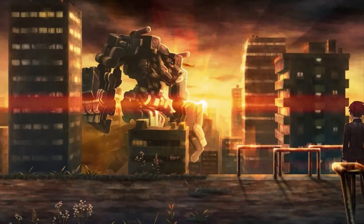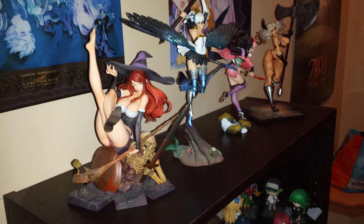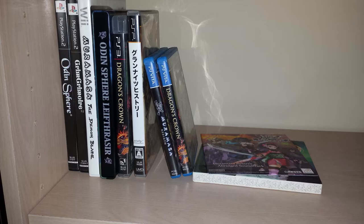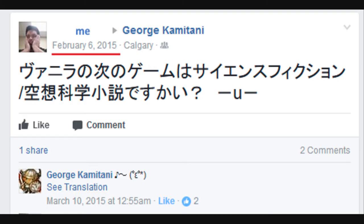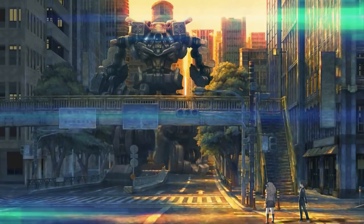So I want to talk briefly today about Vanillaware's next project, 13 Sentinels. I might not be the most prominent video game YouTube analyst guy, but I do spend a lot of time analyzing Vanillaware, and in the past I've made some pretty decent calls regarding the Vanillaware menu art. I cracked the code on that, revealing that it was actually a map of their current and future titles. And I also was able to predict that Vanillaware's next game was going to be science fiction. So I feel like I've got a pretty good handle on guessing where Vanillaware is going to go with some of their products. So I'm hoping that I'm correct on this as well.